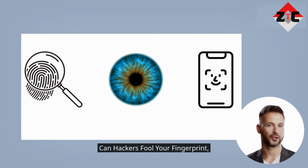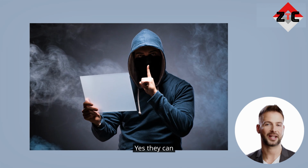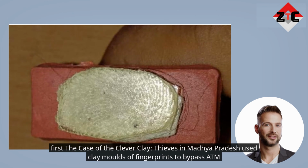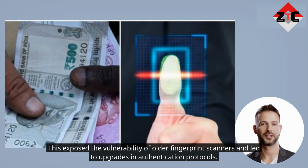Can hackers fool your fingerprint, iris, or face? Yes, they can. Let's discuss uncovering the vulnerabilities and how India is fighting back. First, the case of the clever clay. Thieves in Madhya Pradesh used clay molds of fingerprints to bypass ATM security. This exposed the vulnerability of older fingerprint scanners and led to upgrades in authentication protocols.